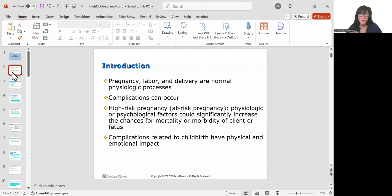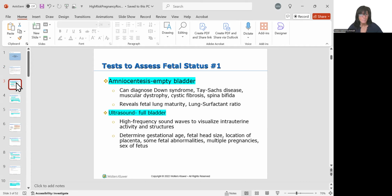Complications related to childbirth have a really severe physical and emotional impact. So let's talk about testing. Amniocentesis. Mother must have an empty bladder. This can diagnose Down syndrome, Tay-Sachs disease, which we'll talk about later, muscular dystrophy, cystic fibrosis, and spina bifida. It also speaks to the maturity of the fetus's lungs and the lung surfactant ratio. This involves taking a needle and, under ultrasound, going into the amniotic sac and drawing out amniotic fluid and sending it to the lab for evaluation.